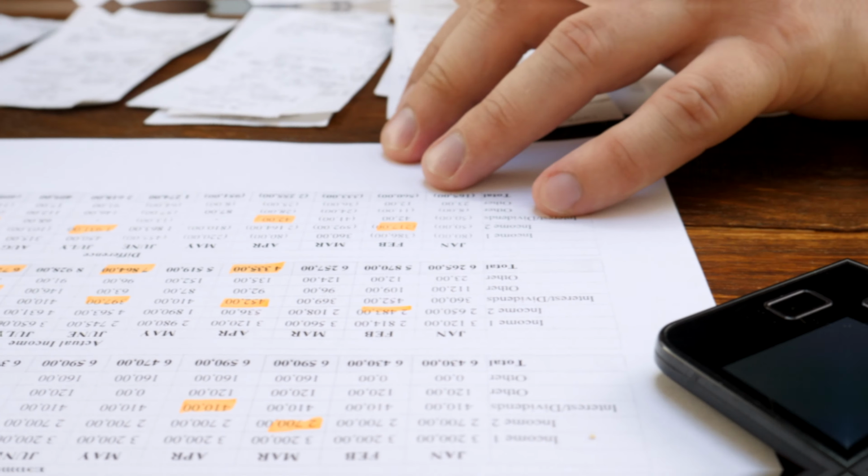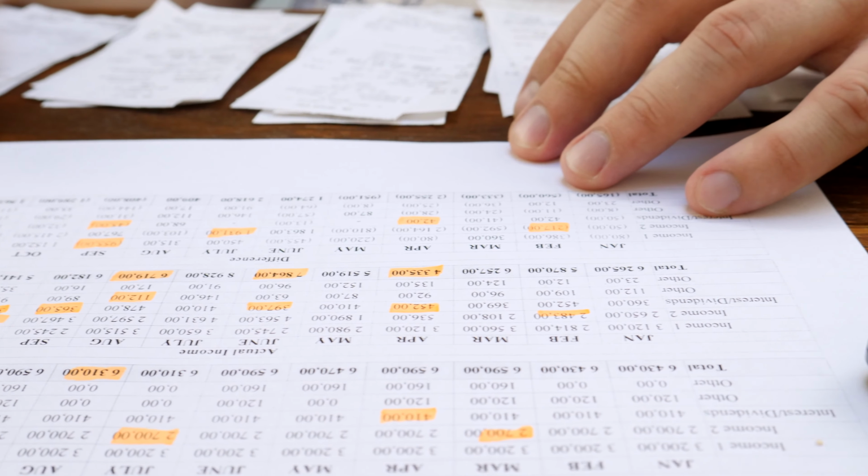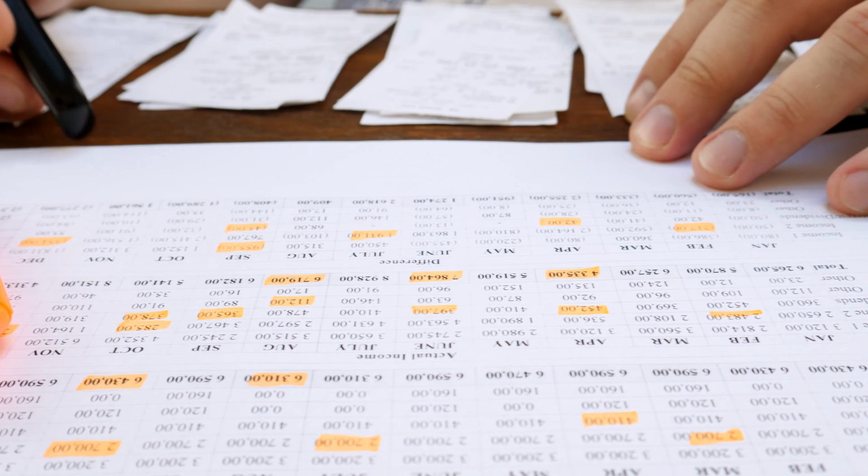Both companies offer a ton of different loan options, which we're not going to dive into too much in this video, but depending on what type of loan you are currently looking to get, I would definitely check out both companies' websites to see which place is currently going to offer you the lowest interest rate.